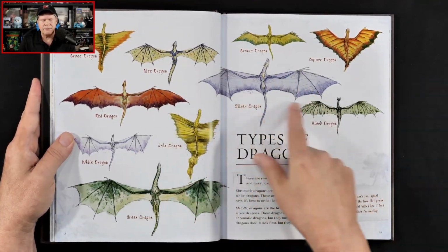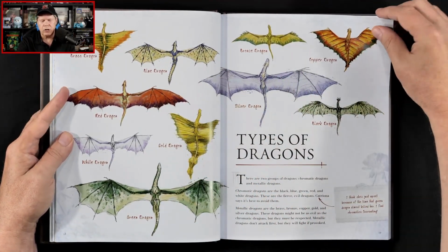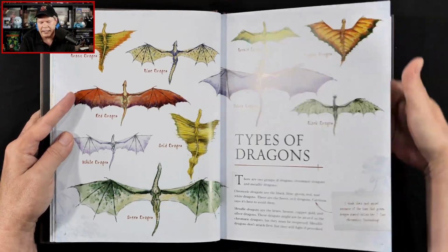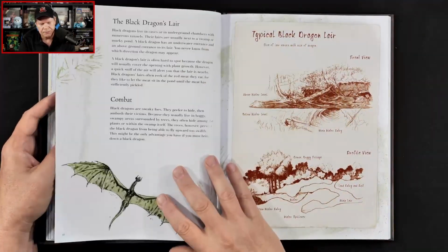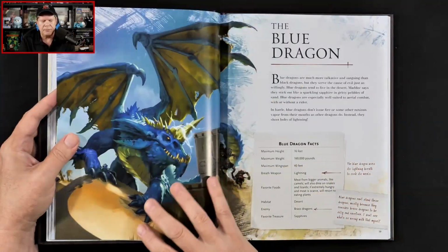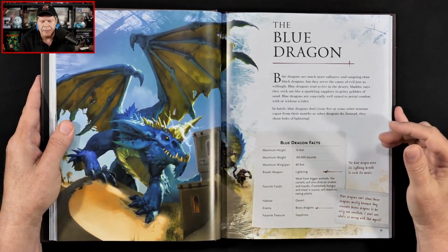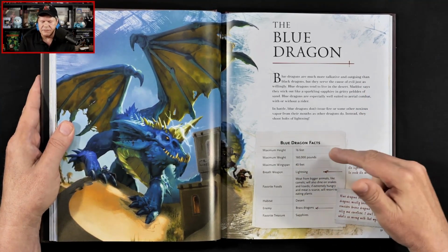So here we've got our types of dragons, and the majority of the page space is devoted to these types of dragons. As an example, let's go to the blue dragon here. It's going to give you some background about each of the dragons. Then it gives us some facts.